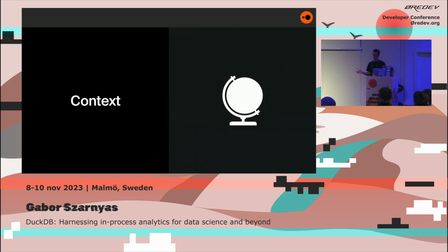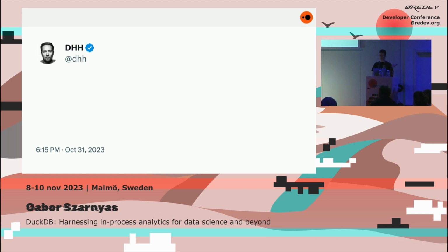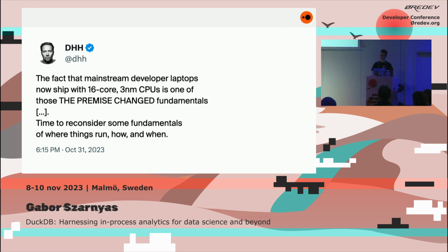To set the context for this talk, I would like to quote a tweet that was put out last week from DHH, David Heinemeier Hansson, who was born in Copenhagen, just across the strait. And here's what he had to say. He said that the fact that mainstream developer laptops now ship with 16-core 3nm CPUs is one of those premise changed fundamentals. And he argues that it's time to reconsider some fundamentals of where things run, how and when.